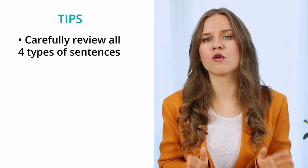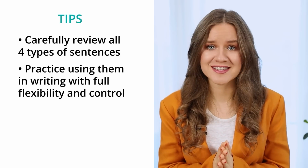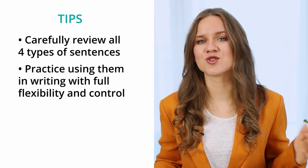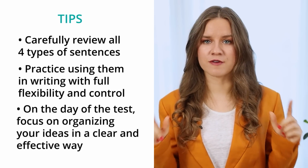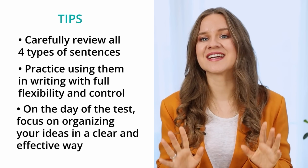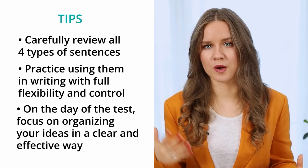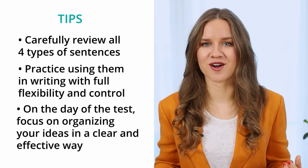Of course, you should carefully review all 4 types of sentences and practice using them in your writing automatically with full flexibility and control. But on the day of the test, focus on organizing your ideas in a clear and effective way, rather than worrying about whether or not your sentences are long enough.